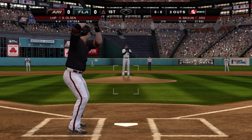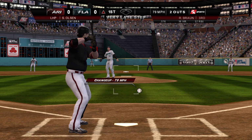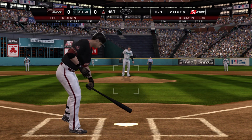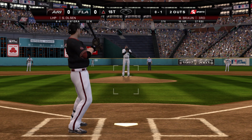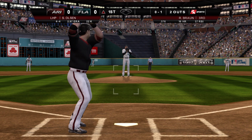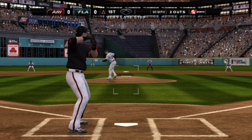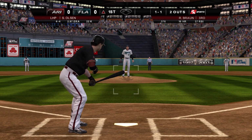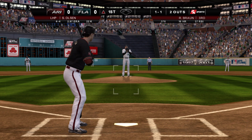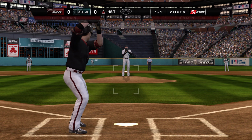Base is empty, 2 down. Olson goes into his motion. The pitch on the way. Called strike on the outside. 0-1. The key to any pitcher's success is the ability to change speeds. He's doing a great job. He throws. Lays off the cutter. Good pitch, but it's 1-1. The 1-1 pitch on the way.